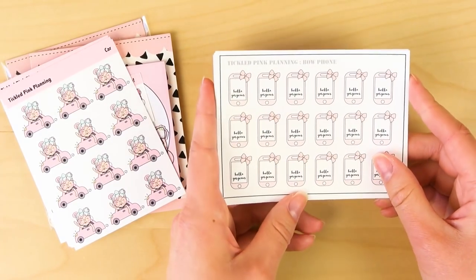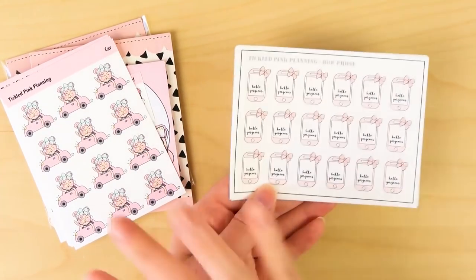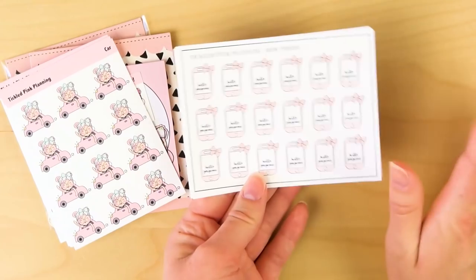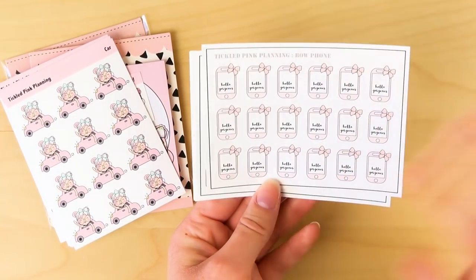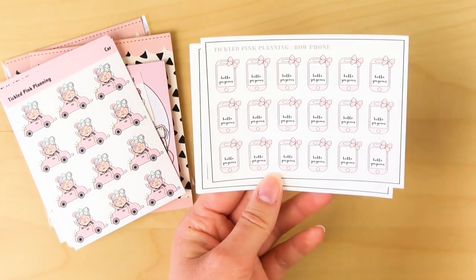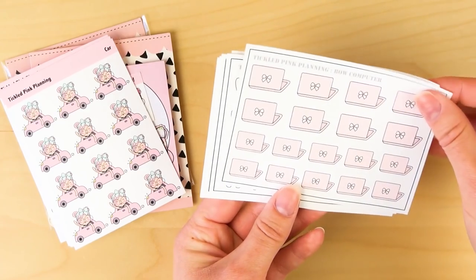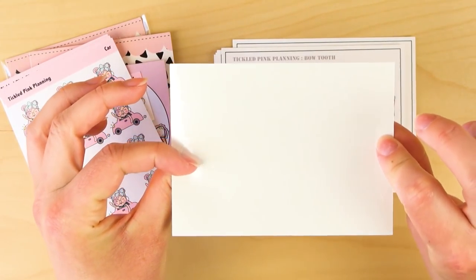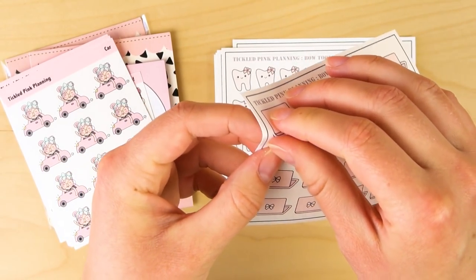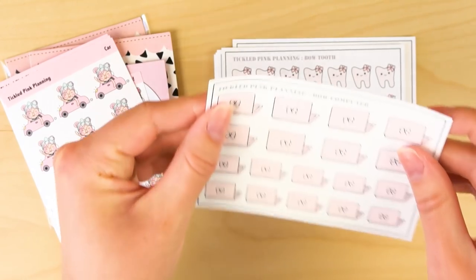And here are some of the classics, her bow collection, because everything has a bow on it. And once again, she draws everything herself, so it's all totally original. Here's a phone one, which I think is good to mark stuff. And once again, Tickled Pink Planning. Everything is very pink, a light pink theme to everything, which I love. Laptop. And also, her stickers are really cool. I don't know why I love this so much, but you can see here, the background is clear, which I think is really cool and unique.